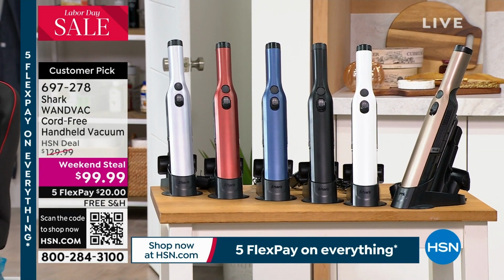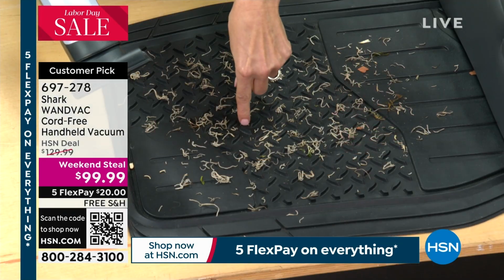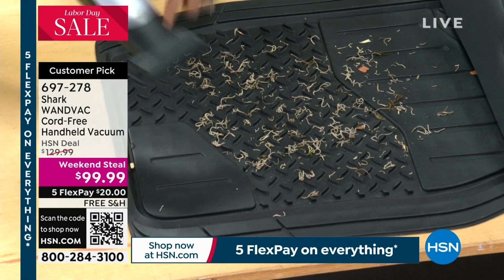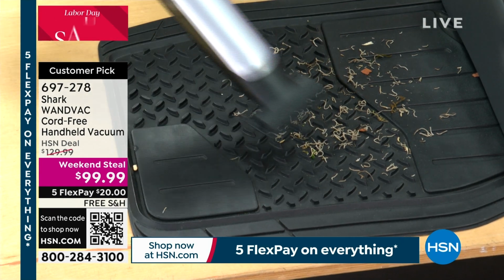I love the fact that you can take this into the car and you can use it for whatever it may be, including your car seats. When it comes to those floor mats, typically they have that coarseness to them and they have those crevices. And it's hard to get in there, and especially if you're tethered to a cord.